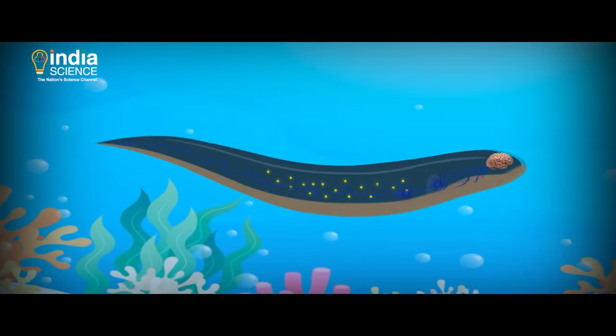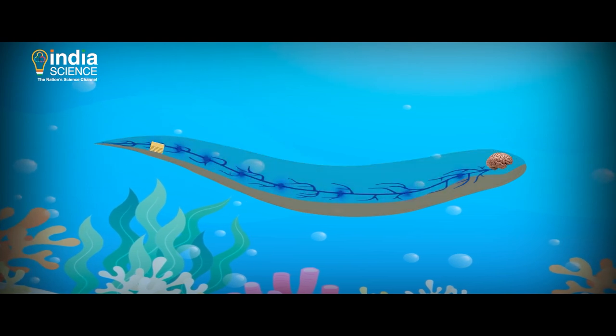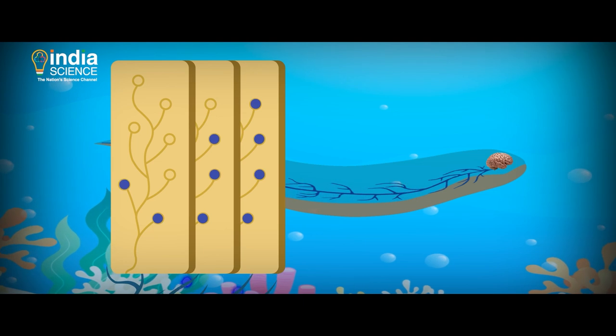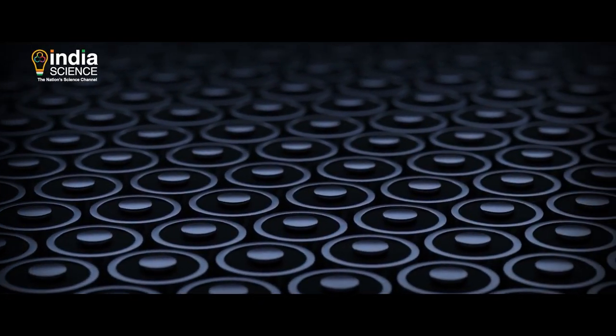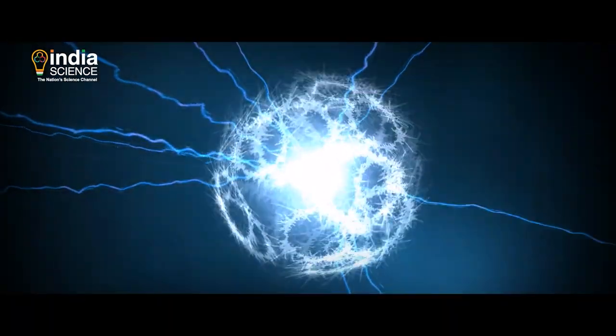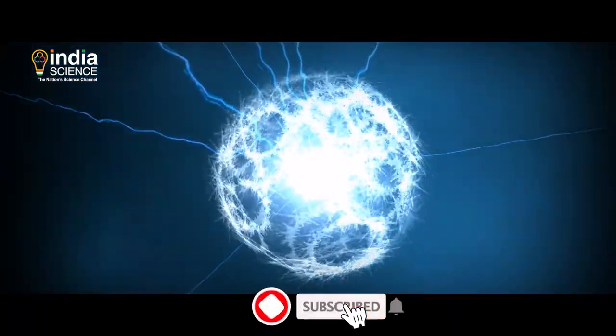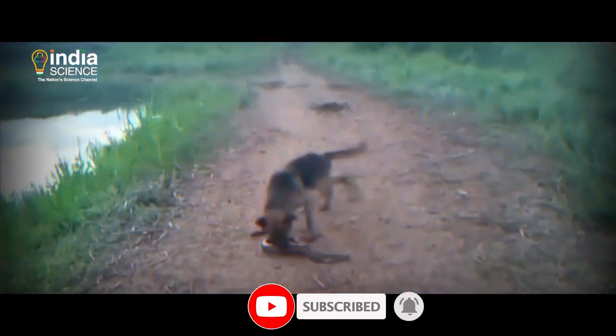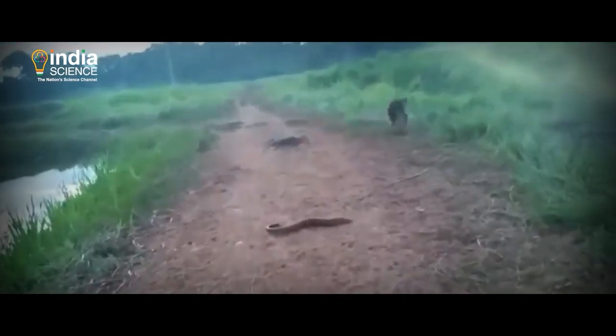And when the fish's brain sends a signal through the nervous system to its electrocyte to open the iron gates, all hell breaks loose. The stacks of electrocytes act like thousands of batteries in series. The tiny charge from each electrocyte adds up to form a high voltage electrical shock that can travel several meters. Bye-bye, predator. Or if you're on the hunt for food, bye-bye, prey.